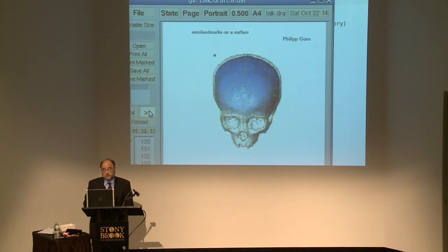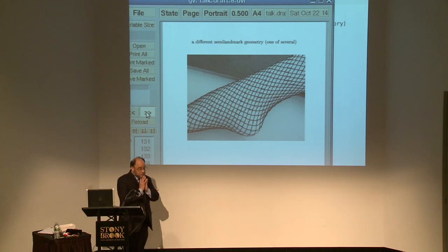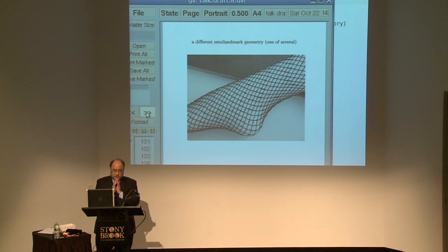When you do that, you can do it in 3D as well. This is a beautiful picture from Philip Gunz. We call these semi-landmarks, and they're points that typify extended regions of surface. They do not have individual names, and they nevertheless add to the statistics. There are lots of ways of defining these points. Jim does them by Procrustes distance. I do them by bending energy.